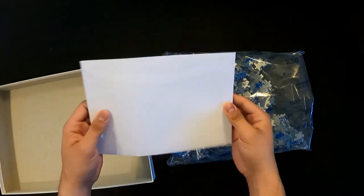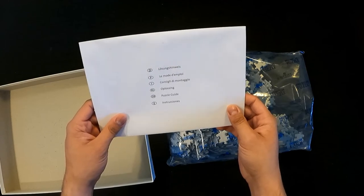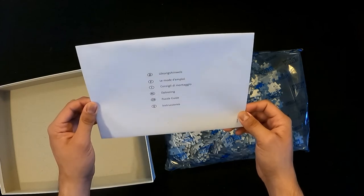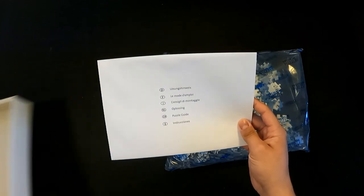Oh, this envelope has a guide, instructions for doing this puzzle. I wonder if I should open it right now or should I wait? You know what? I'm probably gonna open it right now. Let's see.